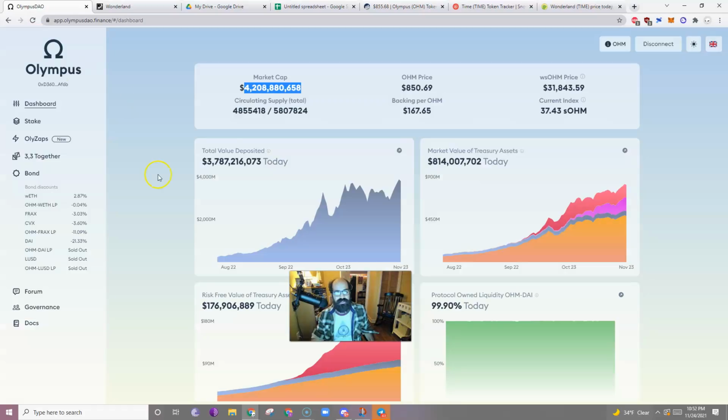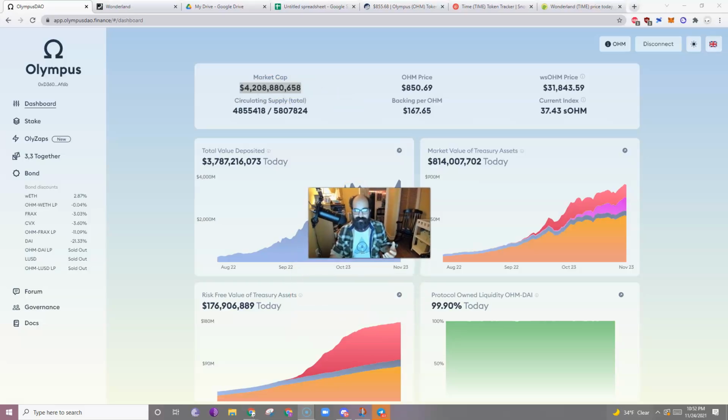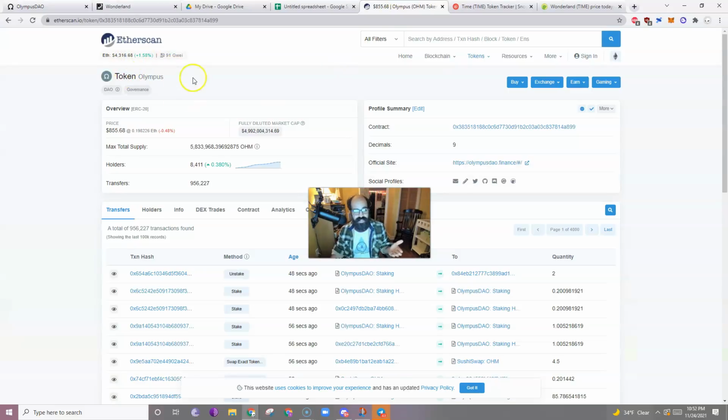So if you look here, the fully diluted market cap would be the market cap plus the treasury, which is this number plus this number. So this number would actually be around 5 billion. And the way you can check that is by going over to Etherscan and looking at the Olympus DAO Etherscan, which is, like I said, 5 billion. This is the treasury, which is not in circulation, plus the circulating supply.